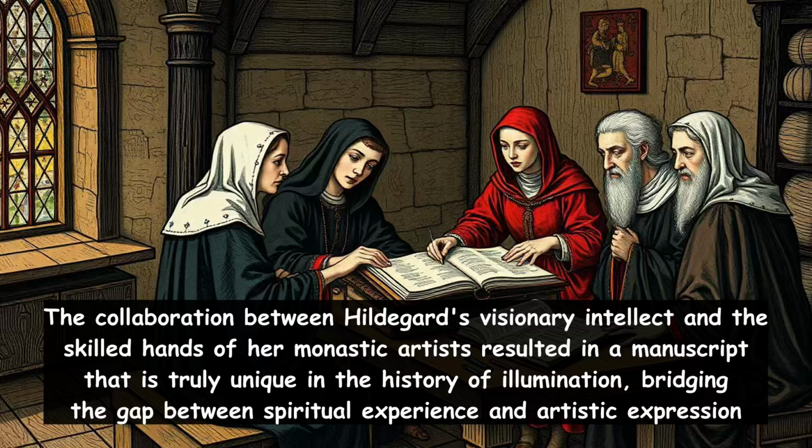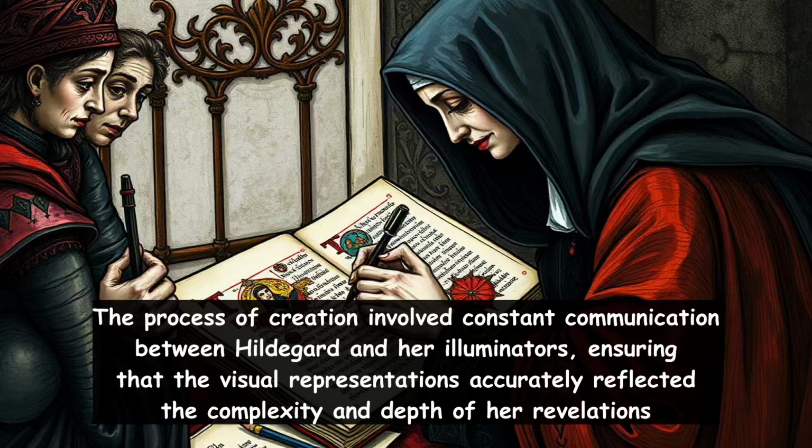Collaboration between Hildegard's visionary intellect and the skilled hands of her monastic artists resulted in a manuscript that is truly unique in the history of illumination. Bridging the gap between spiritual experience and artistic expression, the process of creation involved constant communication between Hildegard and her illuminators, ensuring that the visual representations accurately reflected the complexity and depth of her revelations.